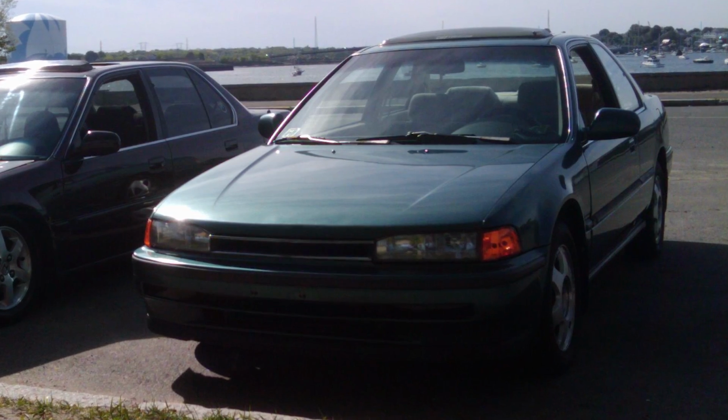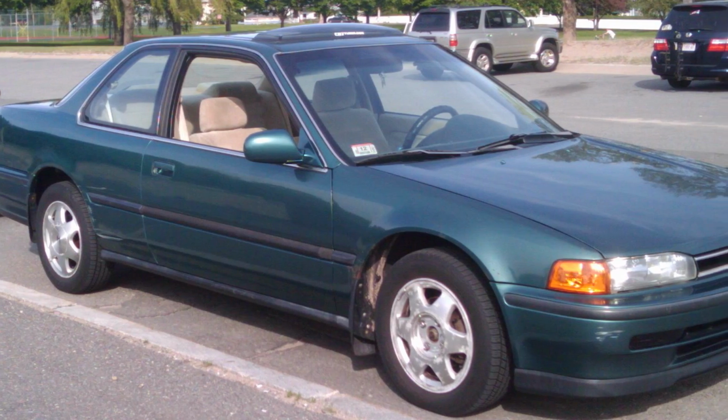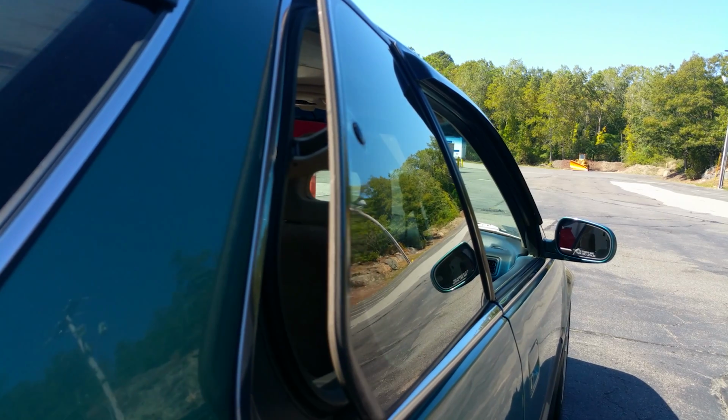Now for the good stuff, it was an EX, so it did have power everything. Power steering, power windows, power locks, AC that barely blew cold, working sunroof. The rear windows were pretty dope. Paint was pretty good surprisingly. It looked really clean for its age.